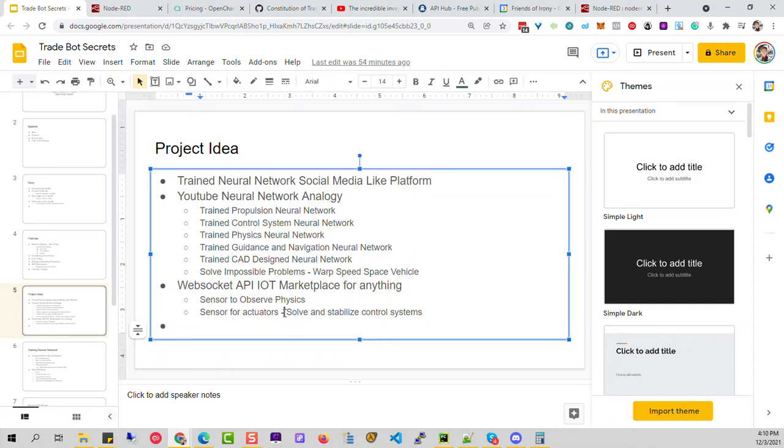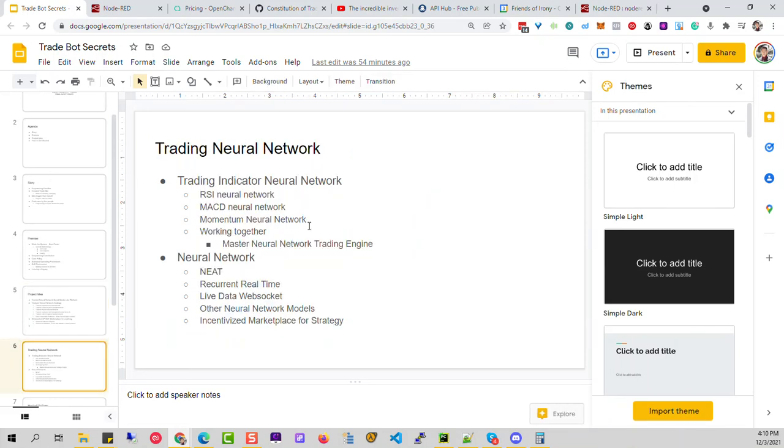Or for teaching bots how to walk, it can know its actuators and where its location is, and then let the AI solve and stabilize the control system, and then say, hey, I'm good to go, and now I need you to go walk over there, kind of thing. All right, so let me go back over here.